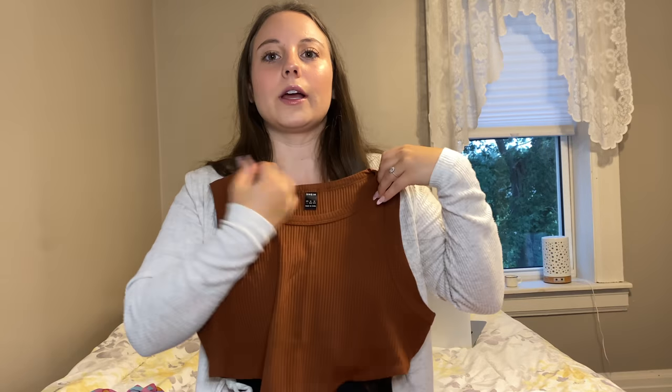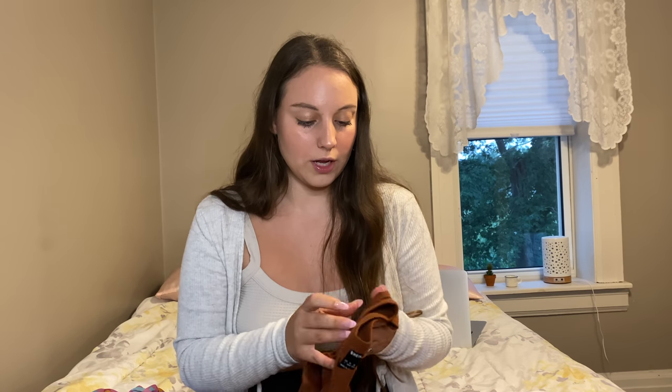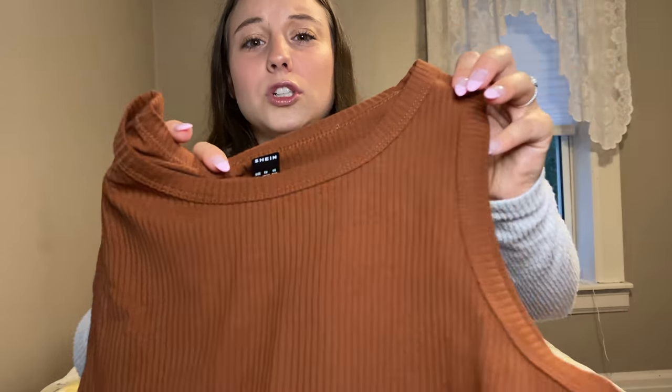And then I got these four tops. The first top I got is just this chocolate brown crop top, and it goes down like a diamond kind of thing in the middle. And it's cute. I thought I could wear it for fall. I don't actually love the color of it. If you can't tell, it's not actually a chocolatey brown. It's more like orangish, reddish. I don't really know. It's not my favorite top. Maybe I'll wear it in a picture someday. I don't know.